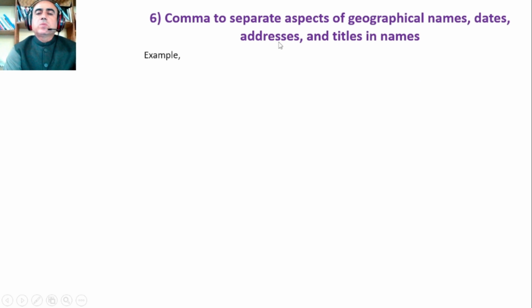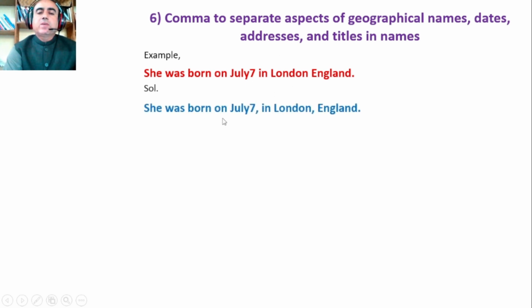Then commas to separate aspects of geographical names, dates, etc. Like: she was born on July 7 in London, England. Here there are no commas. We can put commas here like this: she was born on July 7, comma, in London, comma, England. So before and after the date, then after the name of the city, before the name of a country.